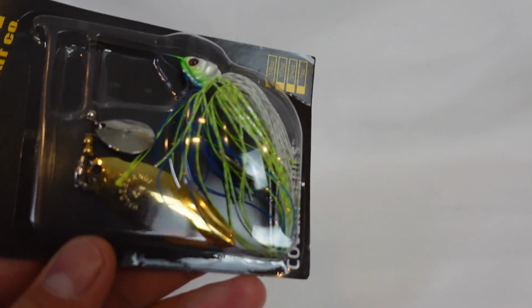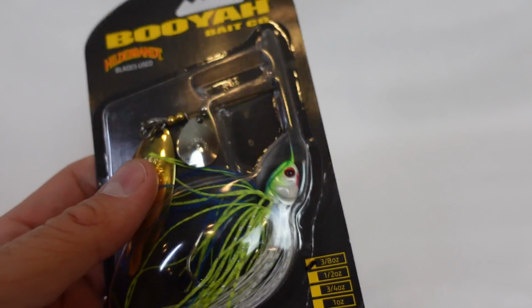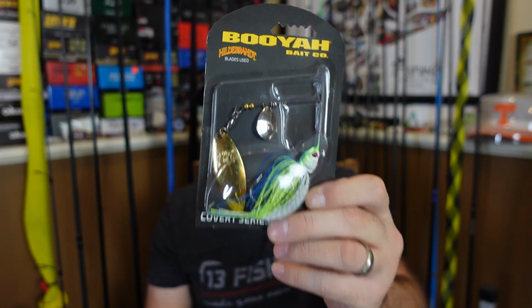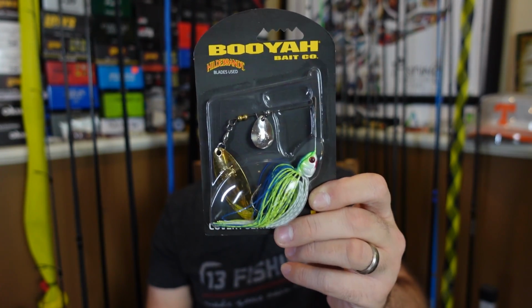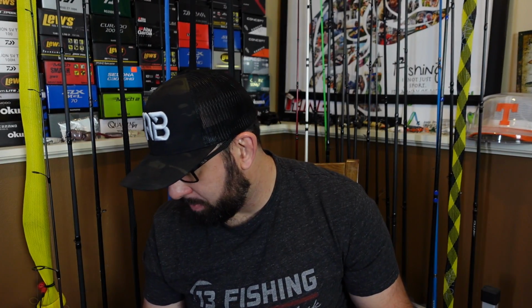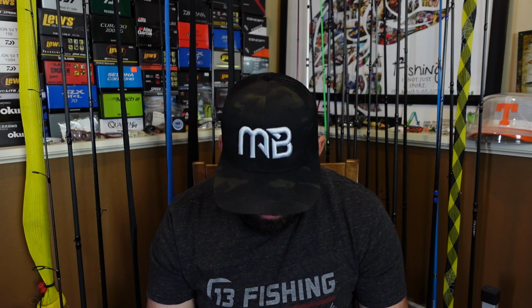I need to probably get more into like blade sizes and stuff. I don't really do that. Willow Colorado or 2 willows, I'll just kind of roll with whatever. I do kind of like the silver and gold mix in there, but this is a great way to mimic bluegill, shad. Spinnerbait has been my confidence lure the longest, ever since I was young, fishing with Pops. Throwing a spinnerbait was just out of necessity, but dang it, it catches fish. So that's lure number 1.